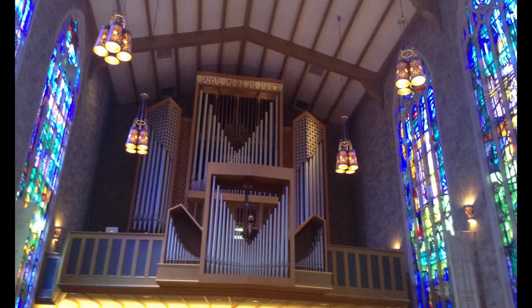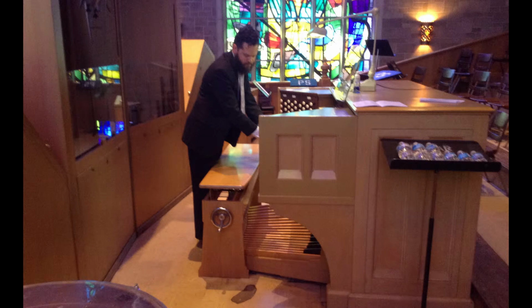The Aeolian Skinner was assembled right after the chapel was built, and it represented a new era for organ design. It is unique in that sense that it doesn't represent any organs maybe at the time that were being built. It was sort of progressive in 1964. So I'm sure we could have called this organ trendy at the time. Since then, the organ has undergone many renovations.